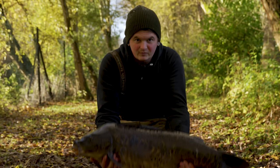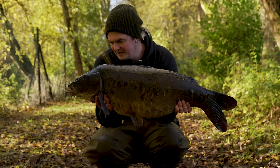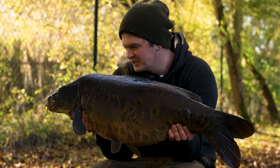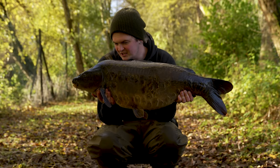Check that out for a carp, just over 25 pound. Had this just on first light. Slightly before, I was looking around for the cameraman and he was over filming Moz with a fish, and then I've had this one pretty much at the same time. But what a carp that is. Absolutely mega. This is what you come to Bramble Mere for, gin clear waters and dark scaly carp like this.